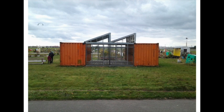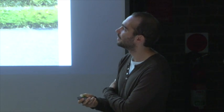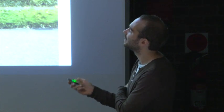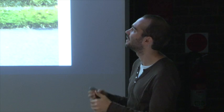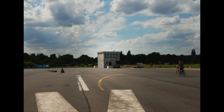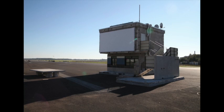What has been going on for a couple of months is that the structures are becoming a bit more formal, or organized by different groups or organizations. This, for example, is a pavilion of young architects dealing with ideas for the future of Berlin, and this is a pavilion built out of prefabricated plates of former Soviet buildings.